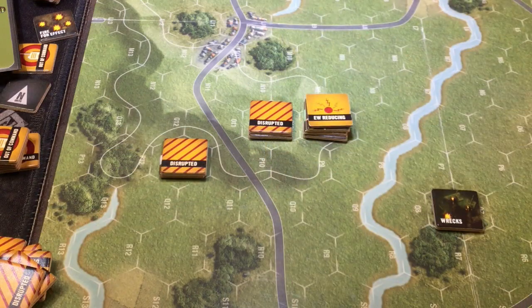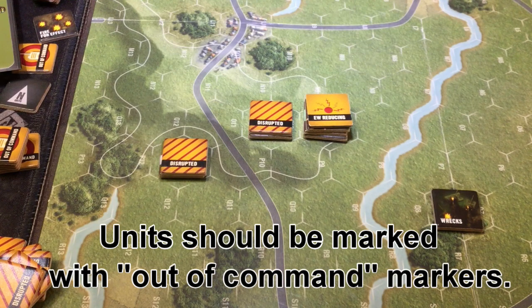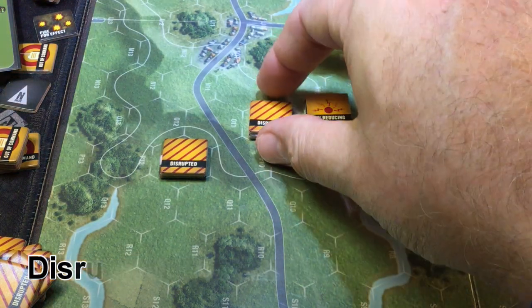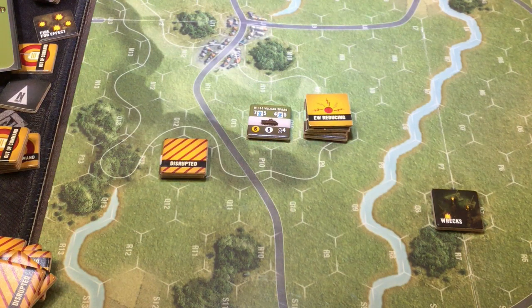We can now check to recover from disruption. Normally it's a 7 or less, but because the EW is still in effect, rally is on a 6 or less. So we'll start with the one to the right, and he comes back, and the one to the left rolls a 7 and remains disrupted. So the anti-aircraft unit comes back to life. Outside of that, I think we're going to stay put and see what happens.